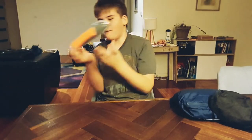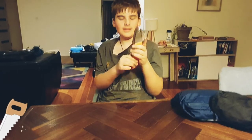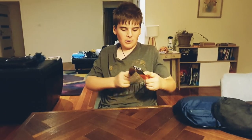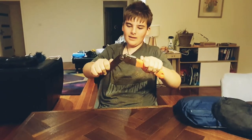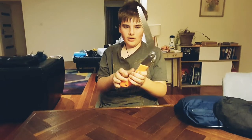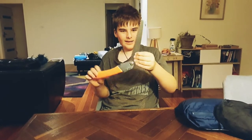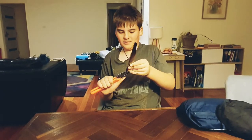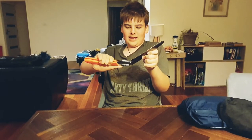Next, we have my folding saw. This is the most recent addition. Open like that. Now, one thing you do have to be careful about is that these are very sharp, so do not touch them with your hands.